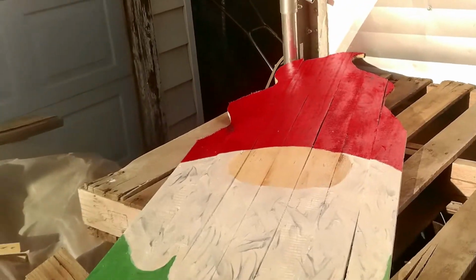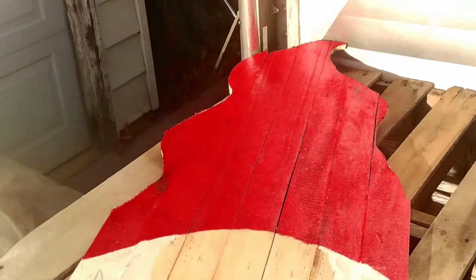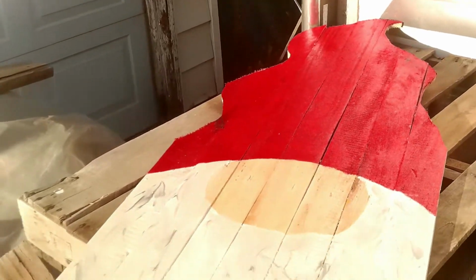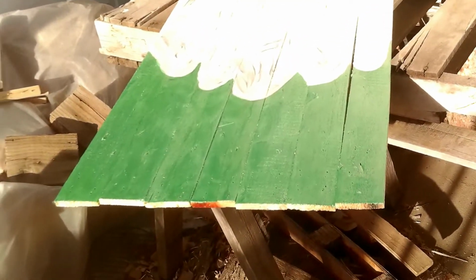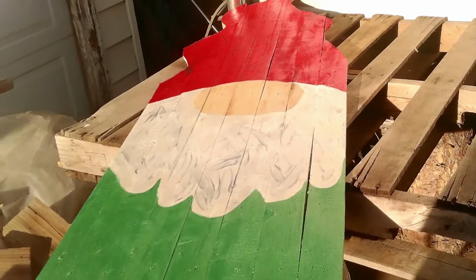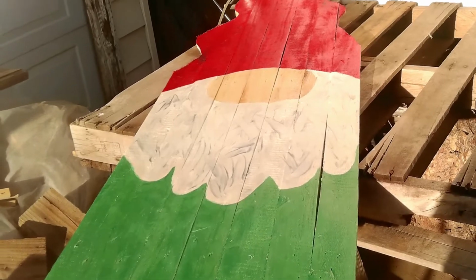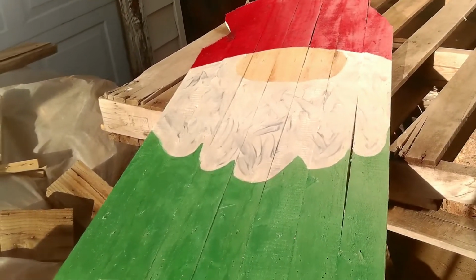He is a holiday gnome. I don't know how well you can tell, but yeah, I saw a picture of him in a store, and I thought I could do that. Decided to build that for the new thing this year. So yeah, that's what I've been building. If you guessed already, then I guess you're pretty smart.